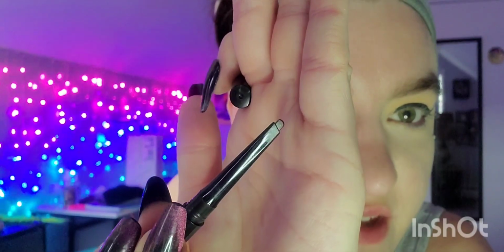It's more of an angle. It's like a triangle shape. And on the other side, there's a brush to diffuse the eyeliner. The brush is a little hard. I wouldn't say it works super well, but it is nice. We're just gonna try something different as far as eyeliner. I'm gonna use this one and see how it does.